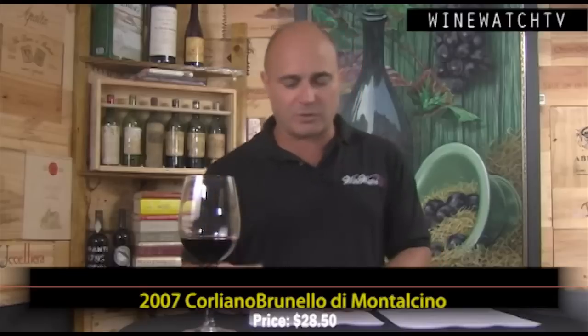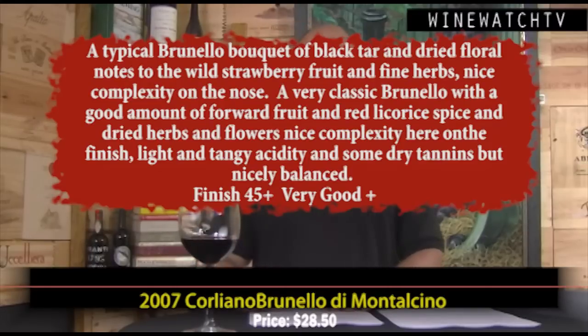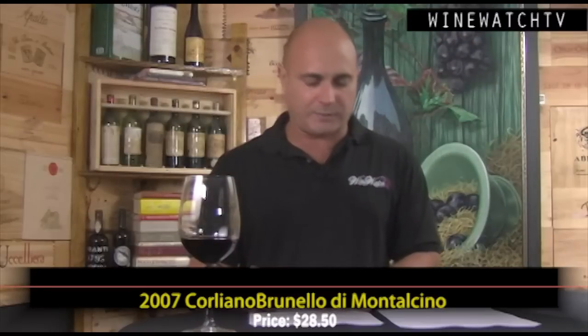Typical Brunello bouquet with dark tar and dried floral notes and the wild strawberry fruit and wild herbs. Kind of nice complexity here for an entry-level Brunello. Really classic style Brunello on the palate. Some red licorice spice, dried herbs and floral notes showing through on the finish. Light and tangy acidity. Some dry tannins coming on the finish, but pretty approachable stuff for a 2007. A very good value at $28.50 again.